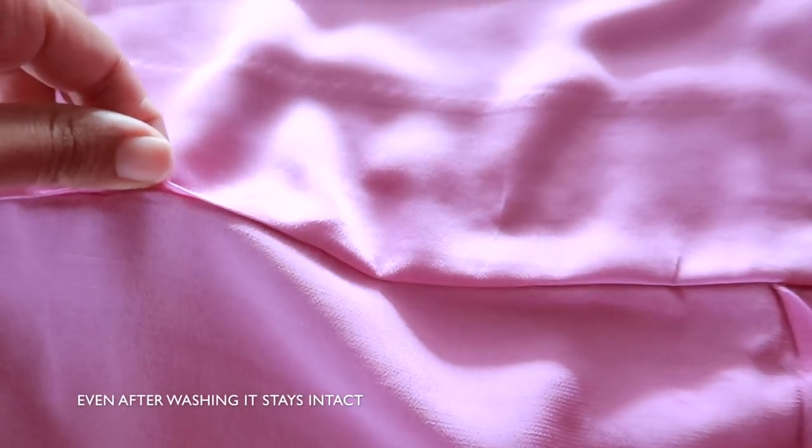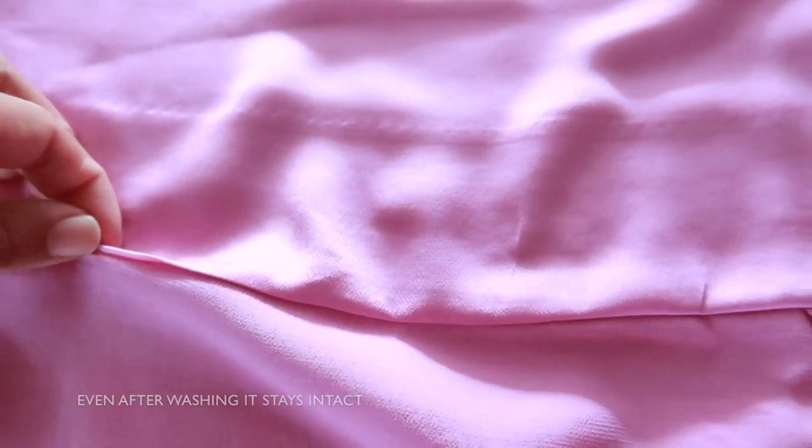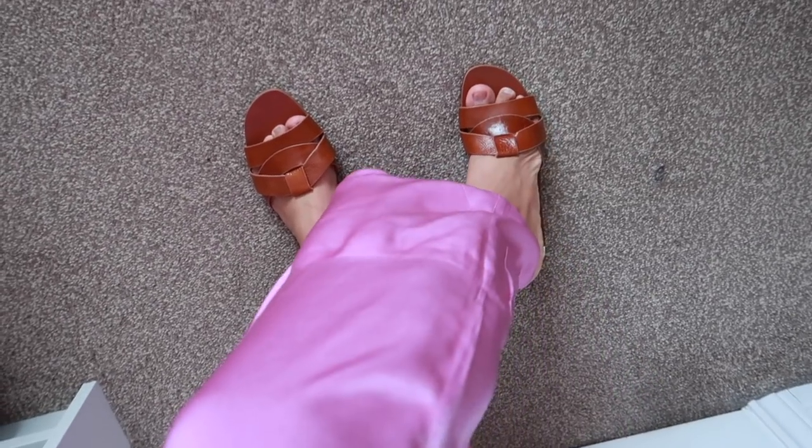See, this is all done. It is so secure. I really love this. Let me show you the hem that I've done. So this is what it looks like.